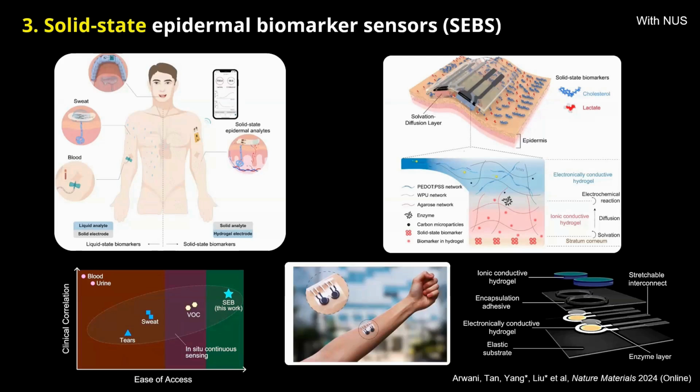Our electronic conductive hydrogel is basically our electrode that's already been functionalized with enzymes, and where the actual sensing happens, actual electrochemical reactions happen. So the analytes diffuse from the skin across the ionic conductive hydrogel towards the interface to be sensed, to be detected. So that's the idea behind the whole work, really.